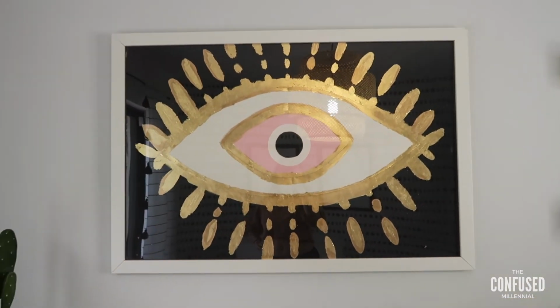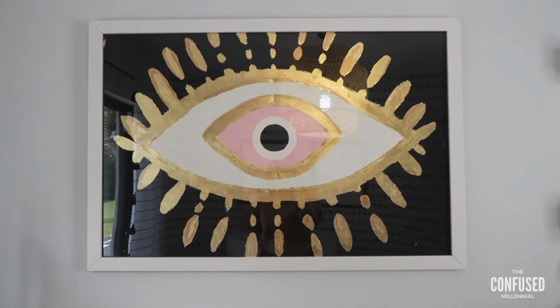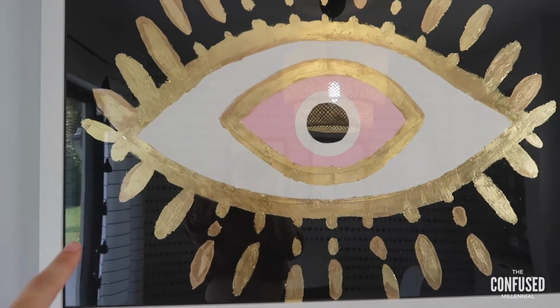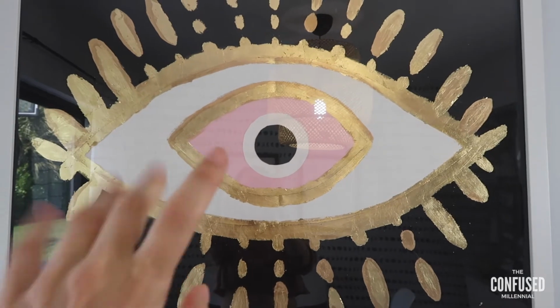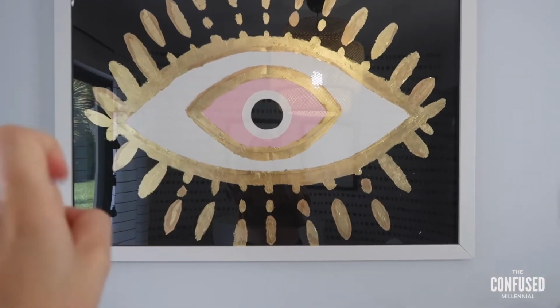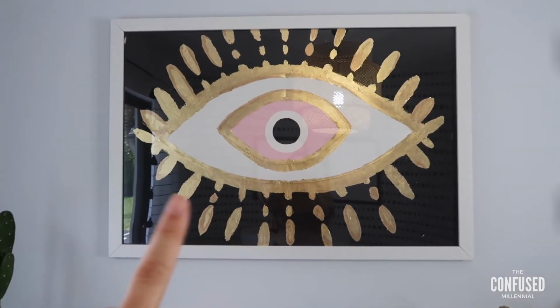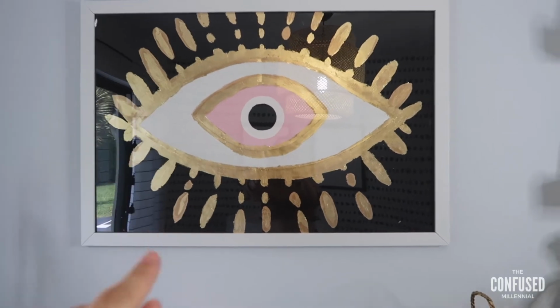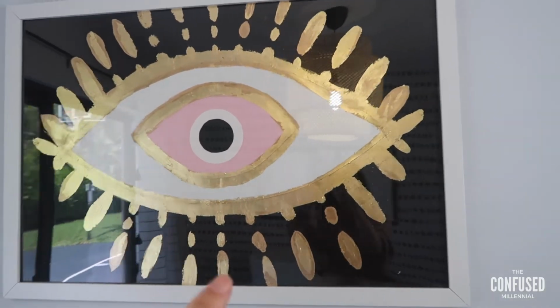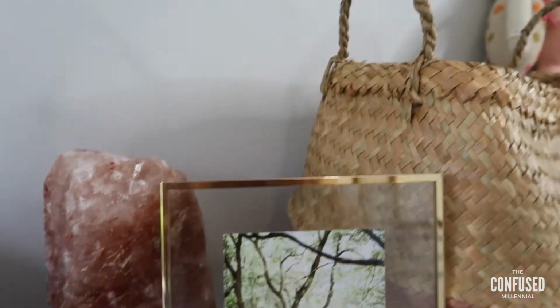This was a DIY project I did. The frame was something somebody gifted to us, and I couldn't find anything I loved to go in it. So I got some black poster board, white poster board, pink poster board, did some cutouts, and then I got some gold foil for the edges. If you want to see a DIY of that, I did take video throughout it. I learned a lot of mistakes along the way, but let me know in the comments if you want me to post that DIY.